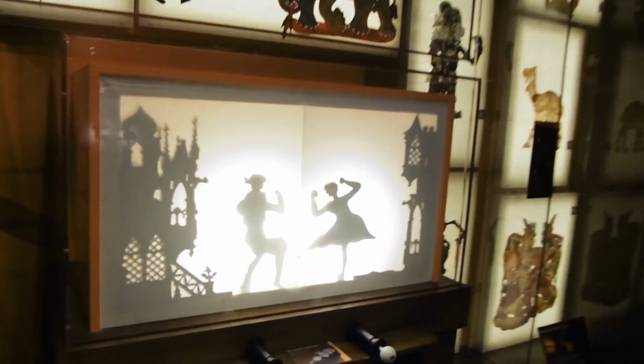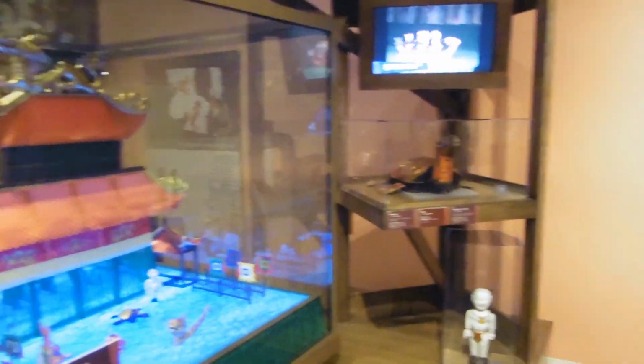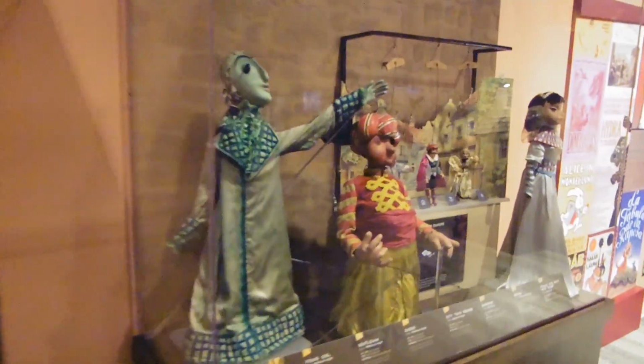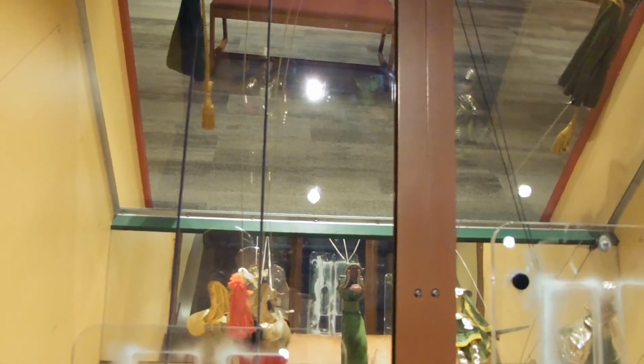Oh, neat shadow puppets. Nice. And the artistry in these things is incredible. Beautiful. A lot of people don't realize how much work goes into making puppets and the artistry that goes with it. These things are beautiful. The video just does not do it justice. Here's where you can be puppet masters.